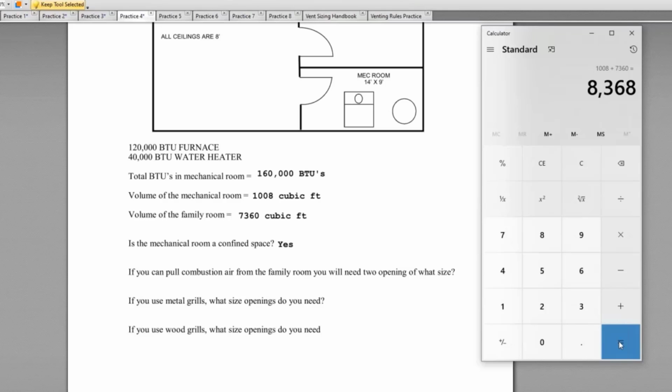That makes sense? Yes. And in order for this to be considered not a confined space, the math we would do on it is this. We have 160,000 BTUs of appliances. I divide that by 1,000. That leaves me 160, and the rule says I need to have at least 50 cubic feet per every 1,000, right? So I times that by 50. That means I've got to have at least 8,000 cubic feet.